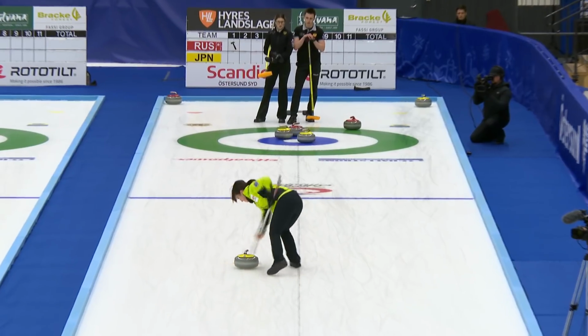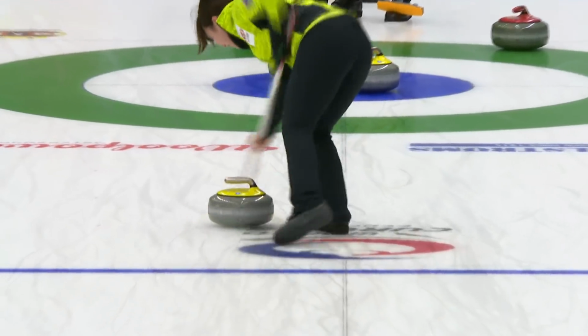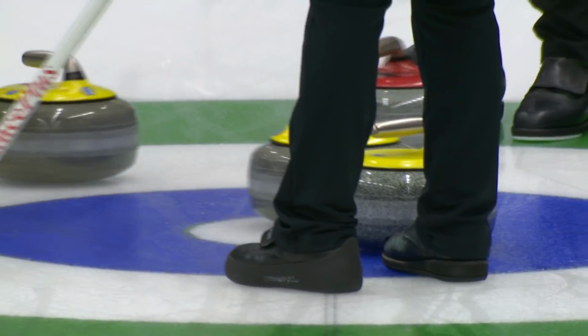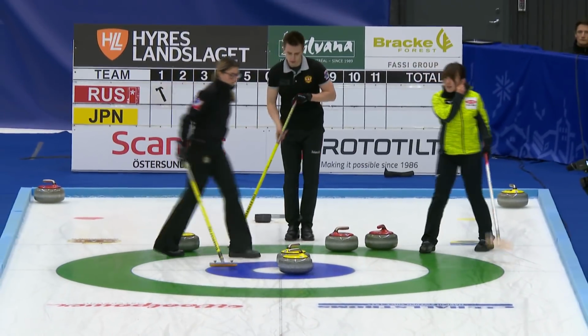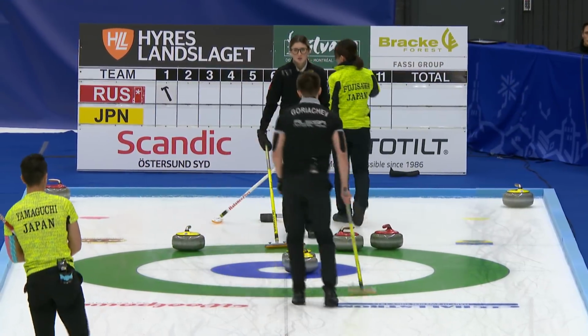Japan playing a tap on this yellow stone here, trying to remove that yellow. Or that red, sorry. That doesn't quite remove that red stone from the house.